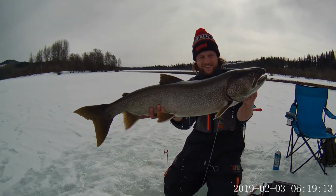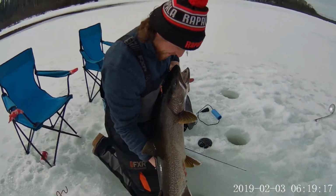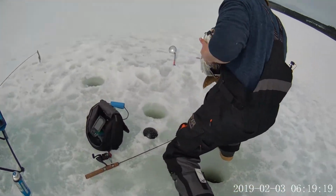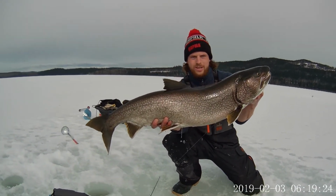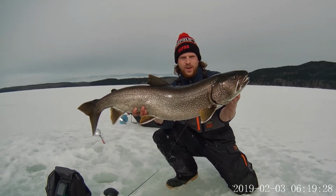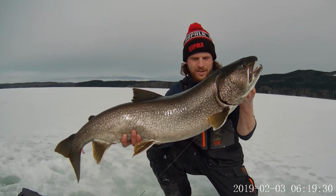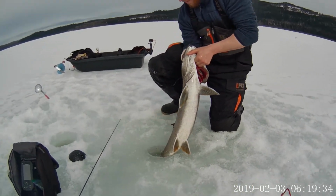Look at this lake trout. Hang on, the sun's a bit... I gotta turn this way. Oh my god, dude. Awesome. Wow. It barely fit through the hole. No, that's fat. Dude, that might be 30.